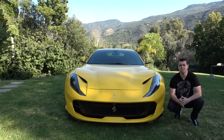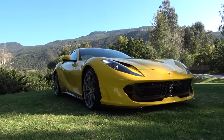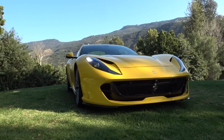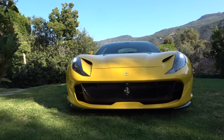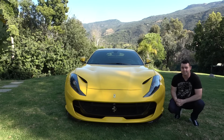The next insane feature of the 812 Superfast is its aerodynamic efficiency. In fact, this is the most aerodynamically efficient Ferrari V12 ever created. They've done a fantastic job of mixing aesthetics with function all at the same time. Check out some of the aerodynamic elements in the front fascia that are almost hiding from plain sight.